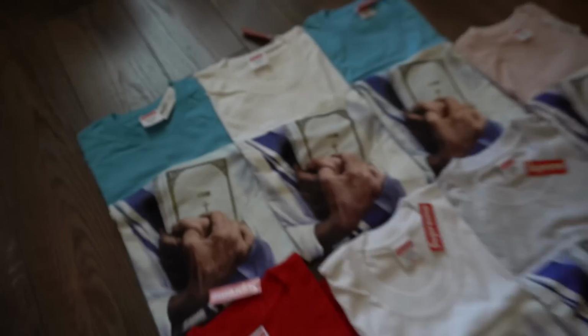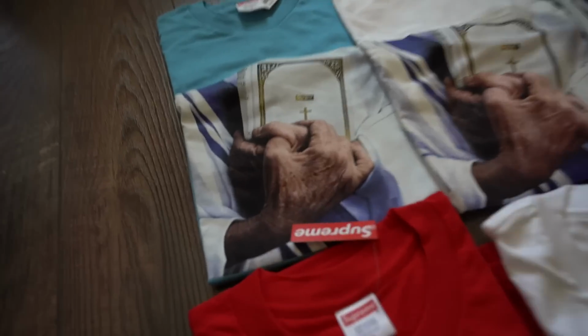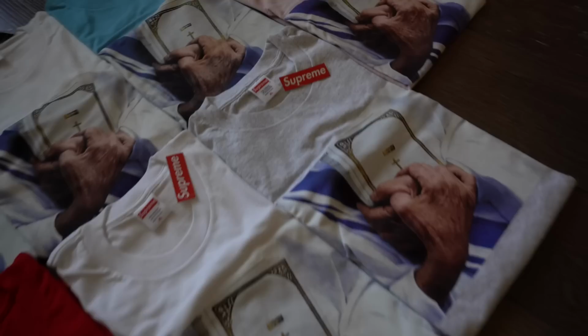Now, probably has something to do with my mom raising me up in the church, although this is the Pope holding the Bible. I grew up with my mom as a born-again Christian, but anyway, he's holding the Bible. This is my favorite graphic that dropped on Thursday.